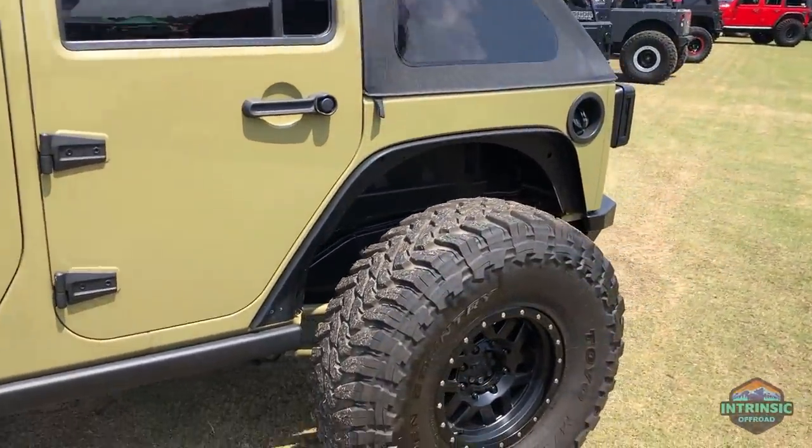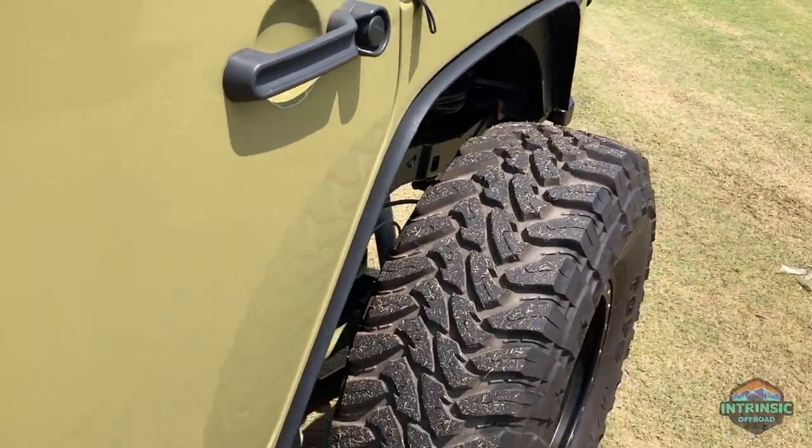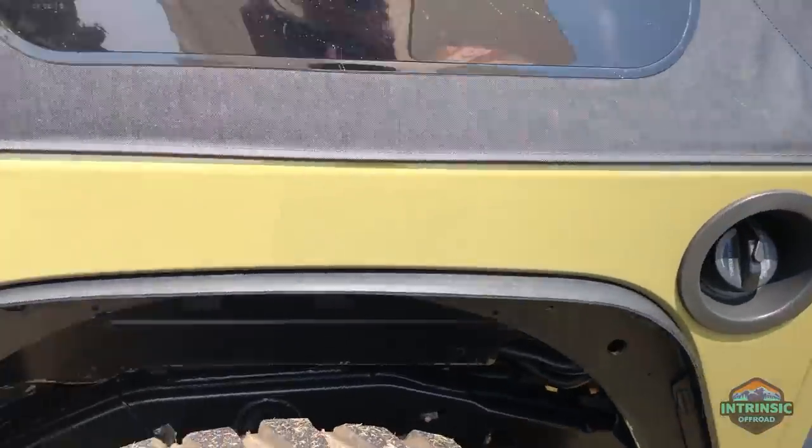I really do like the stance on this and the cut stock fenders. I like how they did those. I was gonna do mine like that, but I think it's too late because mine are pretty slim.